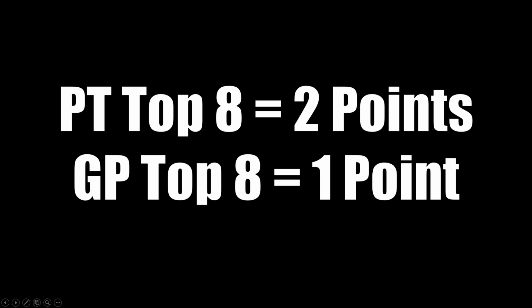So a quick reminder on how I score these. Cards receive points depending on how many Grand Prix or Pro Tour Top 8s they've received, with the Pro Tour Top 8 worth twice as much as a Grand Prix Top 8. The cards in this list are arranged numbers 10 through 1, with the highest score being found at number 1. I do also consider Legacy and Vintage Championship events as Pro Tour Top 8s, so that those formats can properly be represented in the scores of the cards. Now let's get started with number 10.